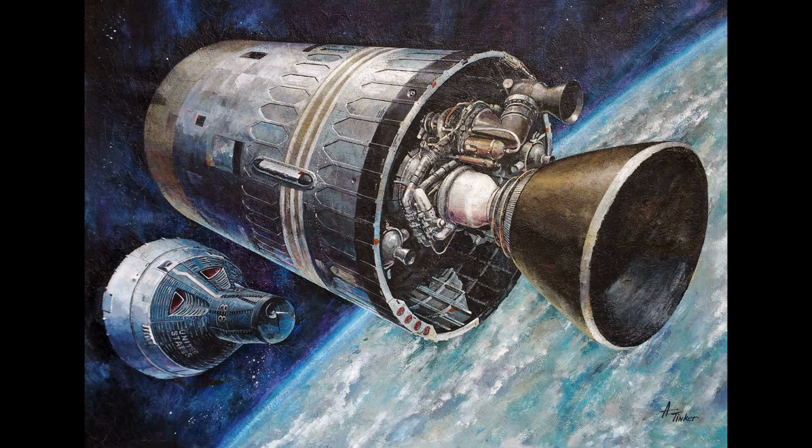Not in progress? Confirmed, it's not in progress. Okay, so the upper stage is not venting, roger that. How's the cabin pressure looking? Cabin pressure looks good. Still 5.6 PSI. Roger that.